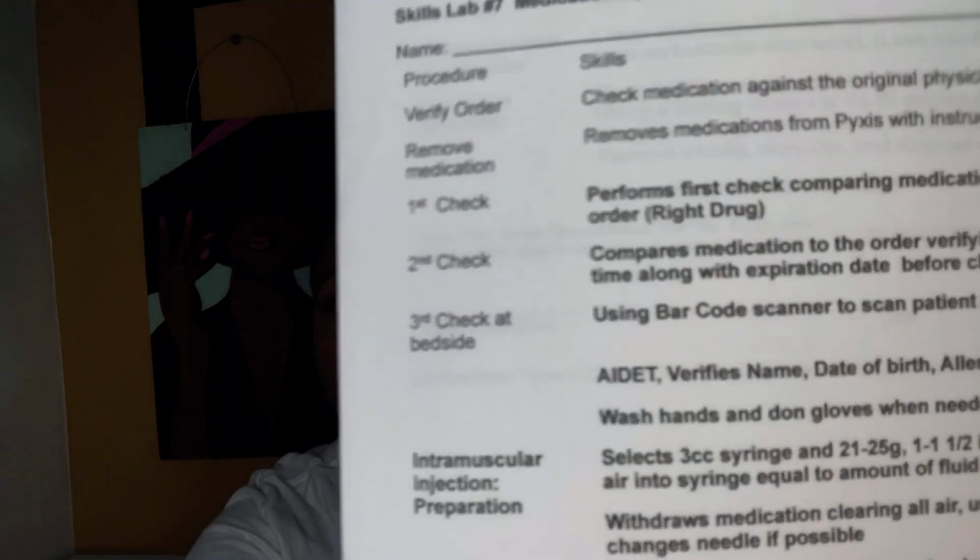This checkoff is for medication injection. I'm just going to bring it up so y'all can see how it looks. Basically, the first step is to check your medication against the original physician's order. Remove medication from Pyxis with instructor.